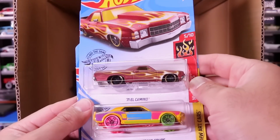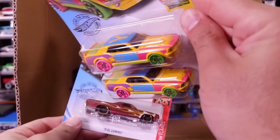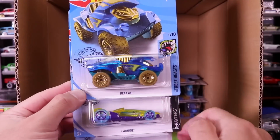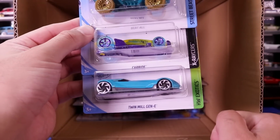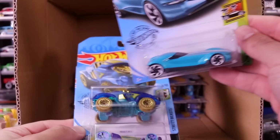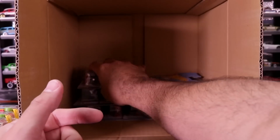72 or 71 El Camino and 2 of the 67 Ford Mustang Coupes. That's part of the Art Car series. Put those ones aside. We've got Beats All, followed by Carbide and a Twin Mill Gen E. And I like the Twin Mill Gen E. A lot of people don't, but I think it's cool. I think it's an interesting casting for a fantasy casting. We'll put those ones aside there.